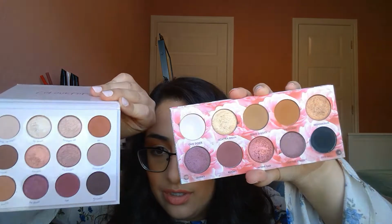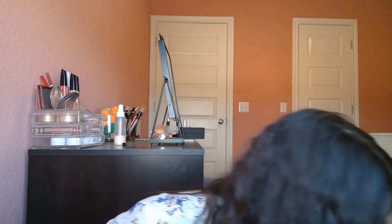I have 2, which is way more than it could have been. But I have the Lara Alessandra first palette, which is Cat's Pajamas. Now again, these are not shade by shade dupes, but you have a similar color story where you have your warm neutrals and then you have those mauve purple tones. Warm neutrals and mauve purple tones.